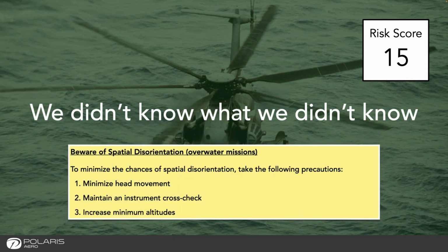What actions could we have taken to mitigate risk? This is what would have been effective, right? Beware of spatial disorientation for overwater missions. What do you need to do? Minimize head movement, maintain your cross-check, increase your minimum altitudes. These are tangible actions that we can take to mitigate risk.